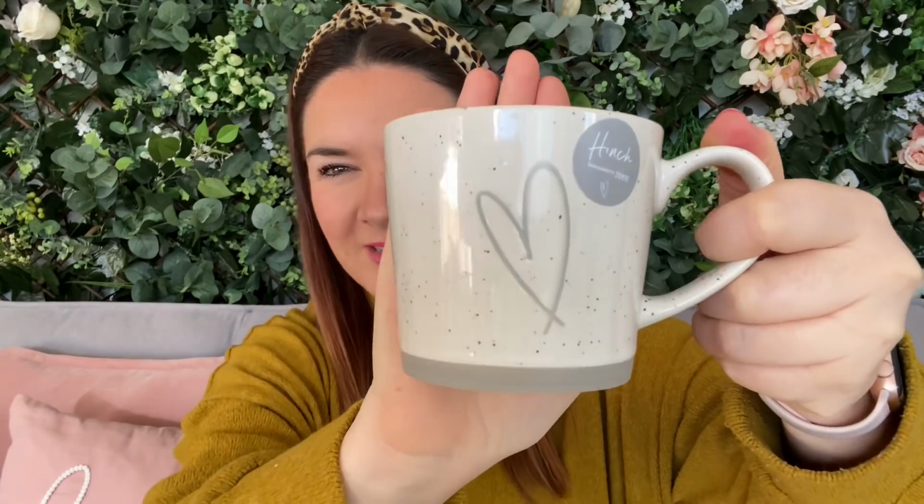But I picked up these two mugs. I thought they were really sweet. As you know, if you watch my videos, I do love a mug, and I thought they were just really lovely. I'll hold it up so you can see the grey at the bottom. So they're speckled. They're white with grey speckles. And it's a nice heart. It doesn't say Mrs Hinch, it just has a sticker saying exclusively for Tesco. I'll peel that off when I wash it eventually. But it's a really sweet mug, isn't it?